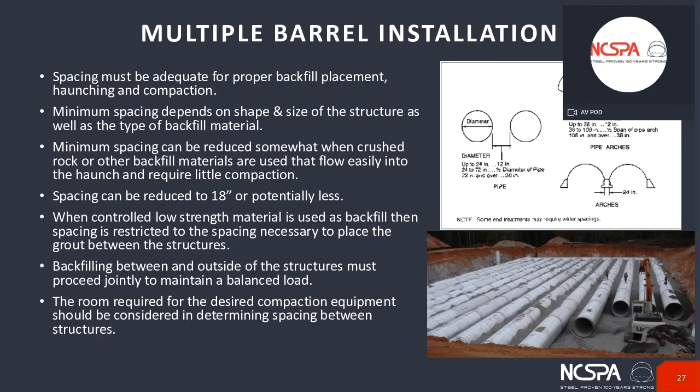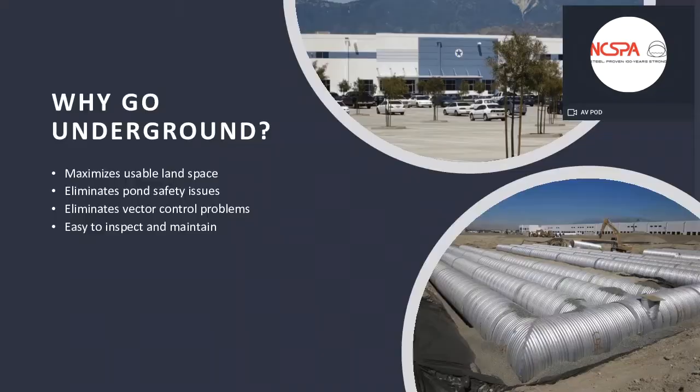When handling multiple barrels of pipe, spacing must be adequate for proper backfill placement, haunching, and compaction. The minimum spacing depends on the size and shape of the structure as well as the type of backfill material used. When controlled low-strength material is used in these backfill situations, spacing is restricted to the spacing necessary to place the grout between the structures. Backfilling between and outside of the structures must proceed jointly to maintain a balanced load. Of course, multiple barrel structures are most commonly used in detention or retention system applications.